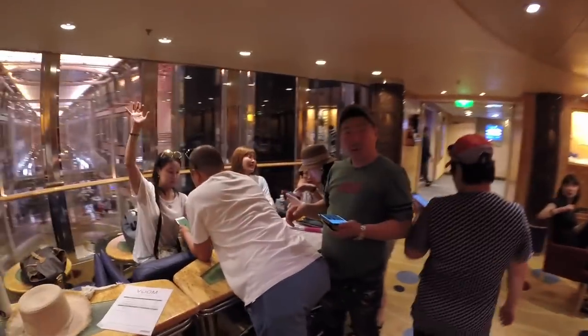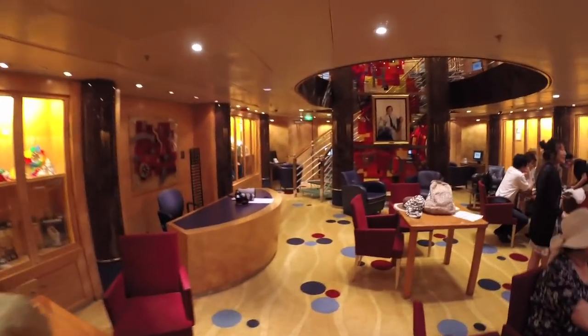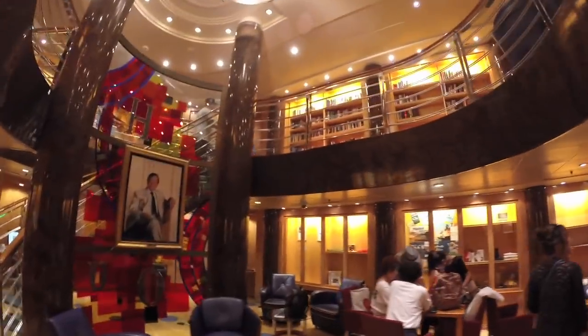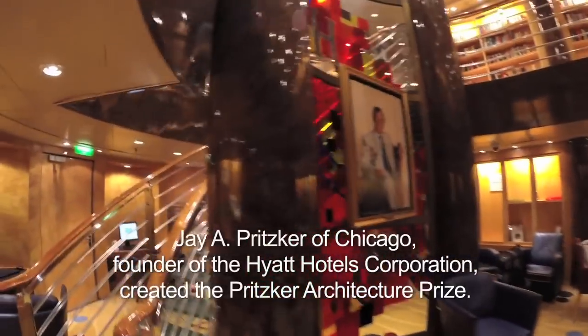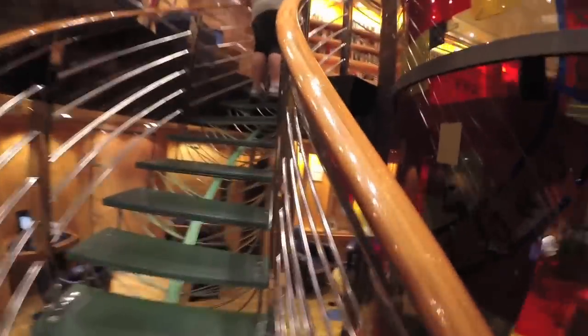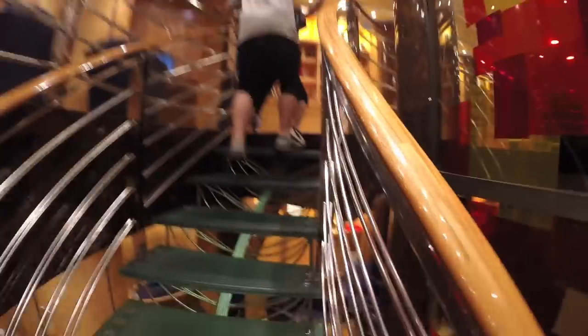Now most libraries have books, and this library has people. So we're going to go upstairs a little bit. I see some books up there. It's the J. Pritzker Library. I'm assuming that's J. That name sounds familiar. I'm not sure why.